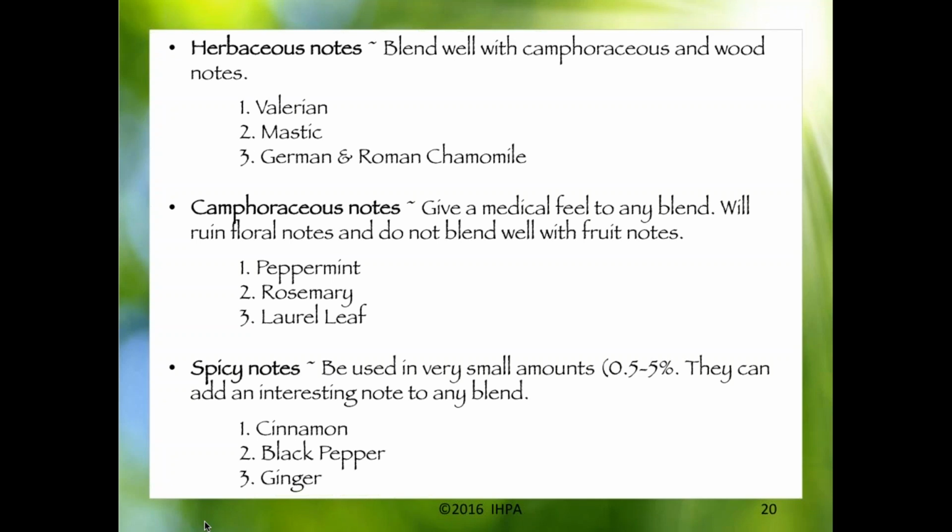It's extremely powerful. Mastic is very pungent and herbaceous. And then you have German and Roman chamomile, which are very herbaceous but more on the mild side, so they blend well with camphoraceous. They also blend well with woods. So these camphoraceous notes that we keep talking about, again, it's something with a medicinal smell, something like peppermint or rosemary or laurel leaf. I don't know if you've had an opportunity to smell laurel leaf.